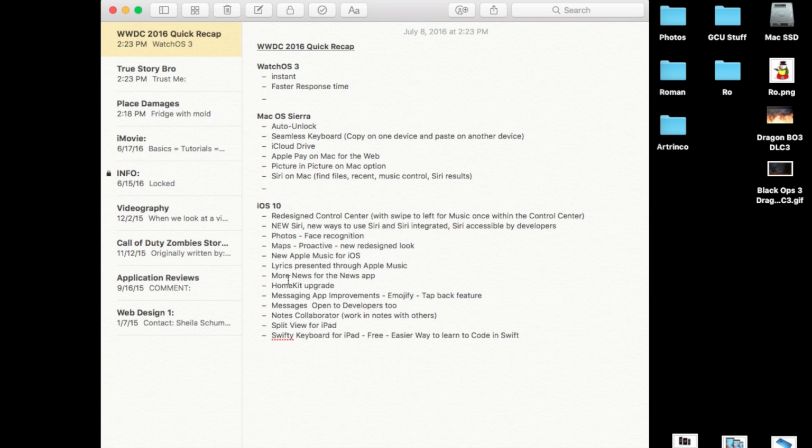More news for the News app, basically targeted. It's almost like targeted ads, but the way you set it up based on your location, based on what you're interested in, the News app will actually be able to give you several news articles from several different companies and blog sites that will go straight to your one app, and I think this is really cool.